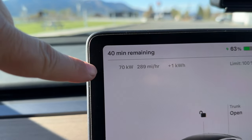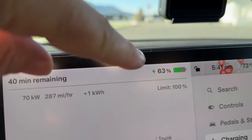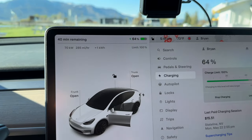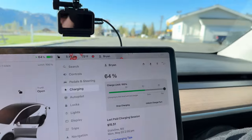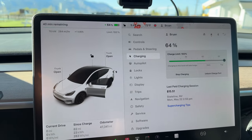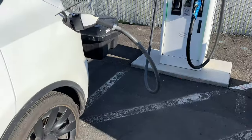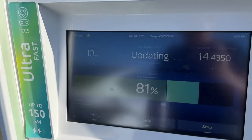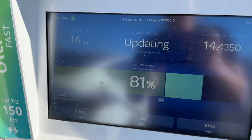And we're only getting 70, but that kind of makes sense at 63%. I'm only going to charge for about 15 more minutes, and then I'm going to run inside, go to the bathroom, grab something, you know, like a snack, and then let's get out of here. But man, this is ridiculous. All right, so up to 81%. I'm gonna go ahead and unplug.